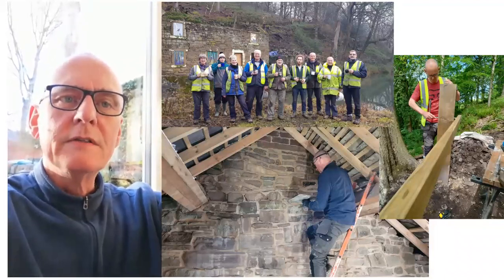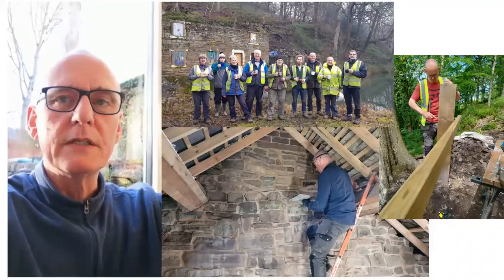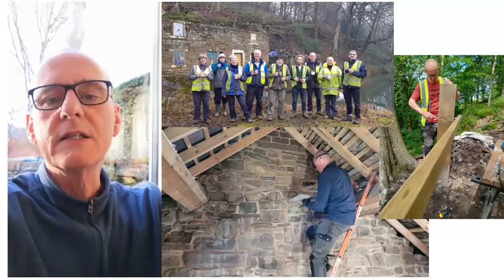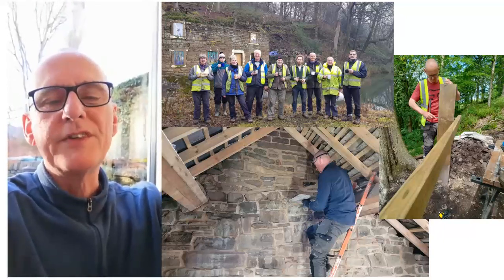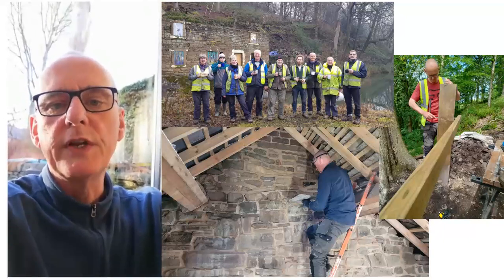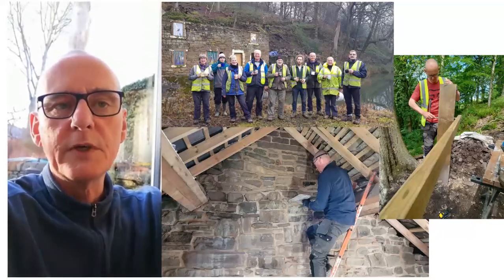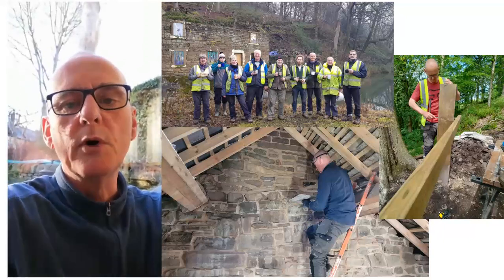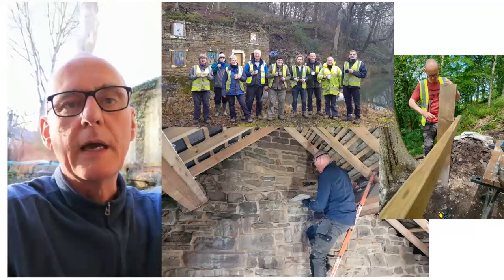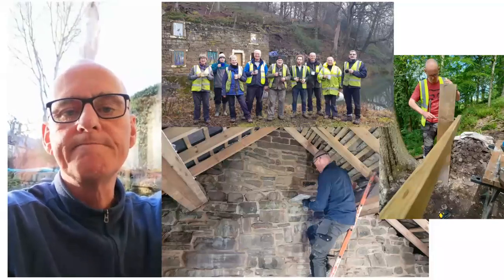and it has been a real joy. Working with a fantastic bunch of people, learning some new skills, working alongside some really skilled craftsmen. The physical exercise, being out in the fresh air in such a wonderful natural environment, all those things have been fantastic for me. But probably most of all, it's the pride in seeing this historic building coming back to life. What a privilege to be able to be involved in that.